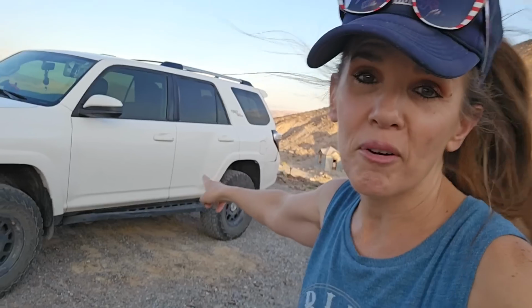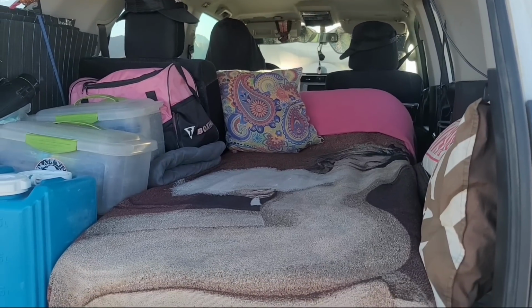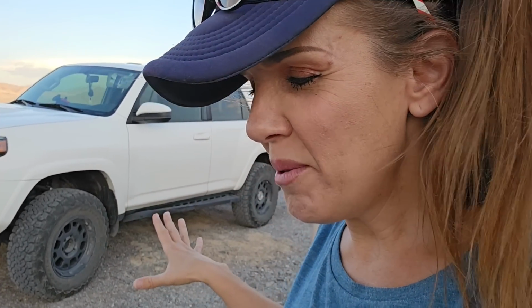For me, and I'm only 5'3", this is very comfortable to sleep in the back. And I've showed plenty of videos with my sleeping setup. I don't have it set up right now, but you've seen what it looks like when I have it all set up to camp. And it's pretty cozy. I mean, the way I have it set up, I can sit up straight, and I have a little space for my head. And yeah, I can't stand up. And if I have to pee, you know, in my pee bottle, it's kind of cramped. But overall, I think I would take that for the reliability of a Toyota.